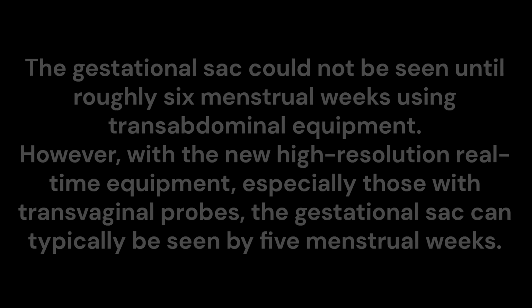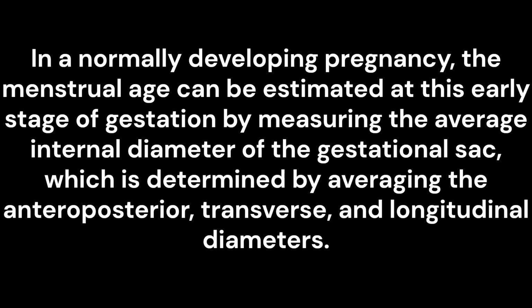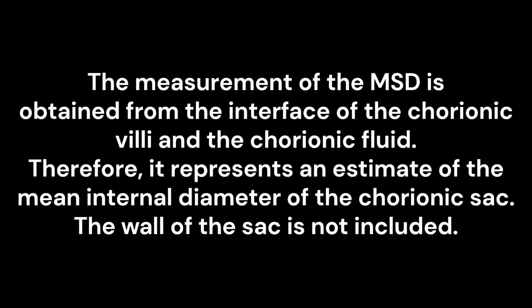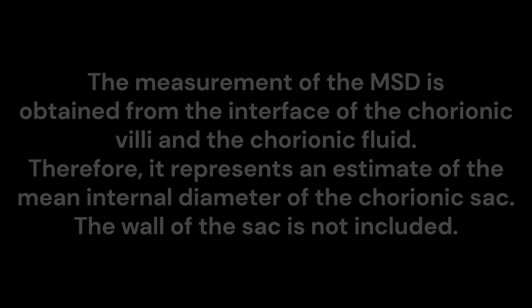5 menstrual weeks. In a normally developing pregnancy, the menstrual age can be estimated at this early stage of gestation by measuring the average internal diameter of the gestational sac, which is determined by averaging the anteroposterior, transverse, and longitudinal diameters. This measurement is known as the mean sac diameter, MSD. The measurement of the mean sac diameter is obtained from the interface of the chorionic villi and the chorionic fluid. Therefore, it represents an estimate of the mean internal diameter of the chorionic sac. The wall of the sac is not included.